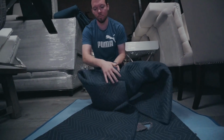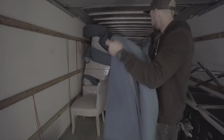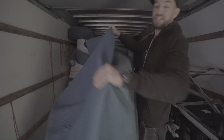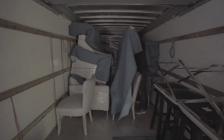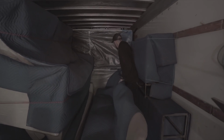It doesn't pad enough. So what we do is we make sure that we keep all our high quality blankets for covering the delicate pieces of furniture that we want to make sure that they arrive safely. So this is what that looks like. Make sure you invest in your blankets and happy moving. Just like that.